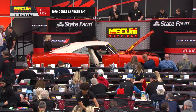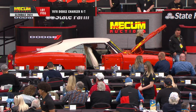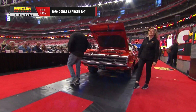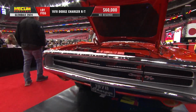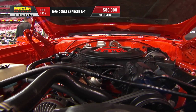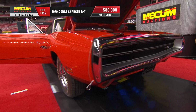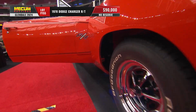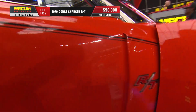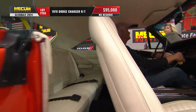1970 Charger R/T as we wind the clock back into perhaps the pinnacle year in the muscle car era 1.0. Peek under that hood. Yeah, once again, that venerable 440 Magnum, 375 horsepower, 727 TorqueFlite automatic as well.